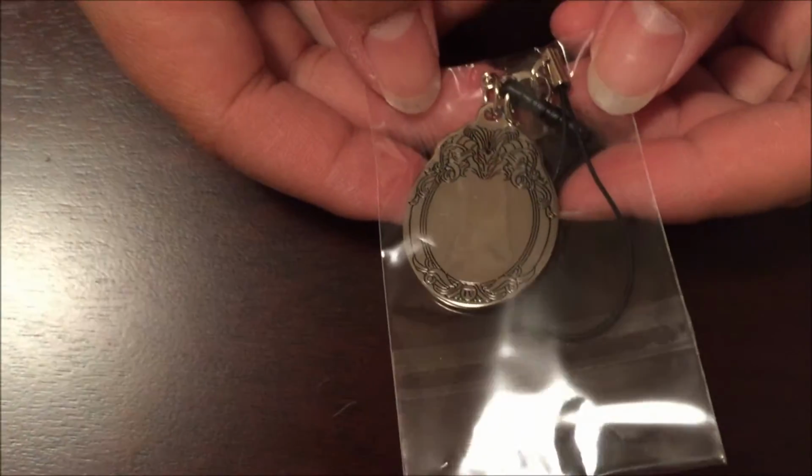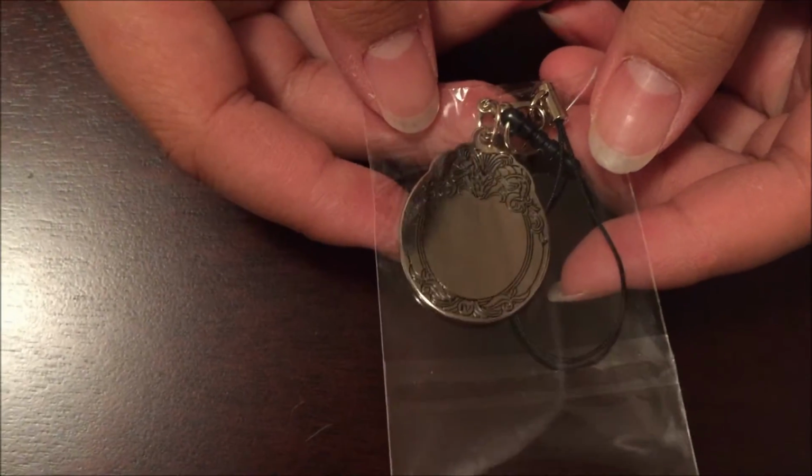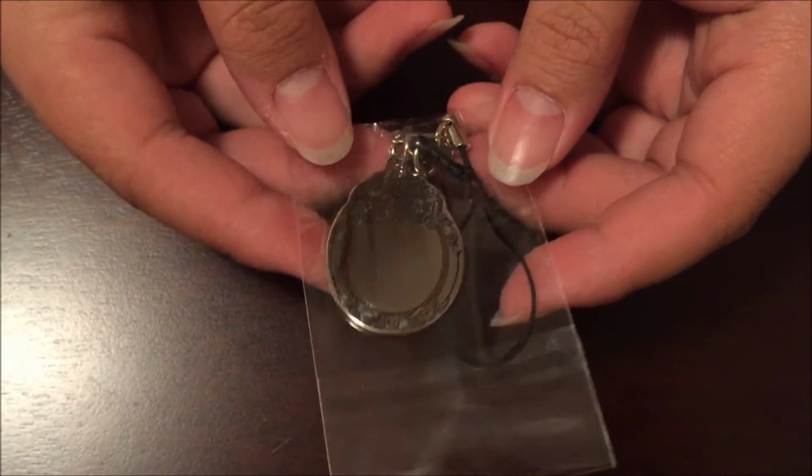Okay. I think this is the last thing. Some creepy pendant kind of key, phone charm kind of thing. Kind of like a little haunted mirror kind of thing. So, yeah.